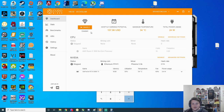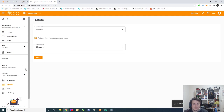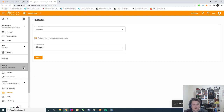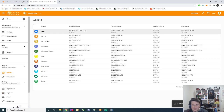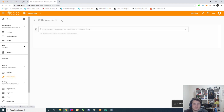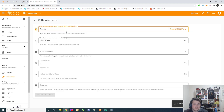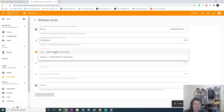After you've been mining on Cudo Miner for a while, you can just open your Cudo Miner back up, and the most important part is you go to your wallets, and then you can see what you actually have. I got a little bit of Bitcoin in here, $95, and then you go to transactions, and then you hit withdraw funds, and then you can click on Bitcoin or Ethereum or Raven, and this is where the magic happens. So you put in your withdrawal amount, that's $95 worth, 0.002. You put your transaction fee in.